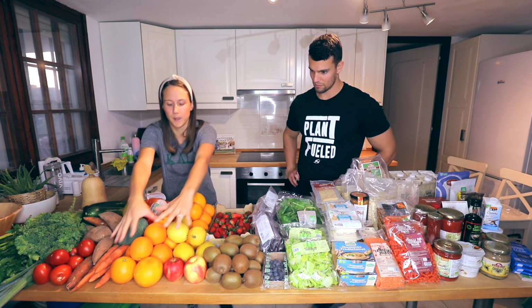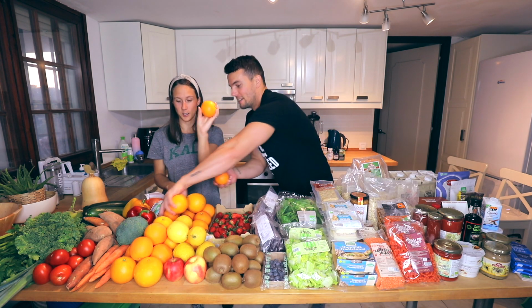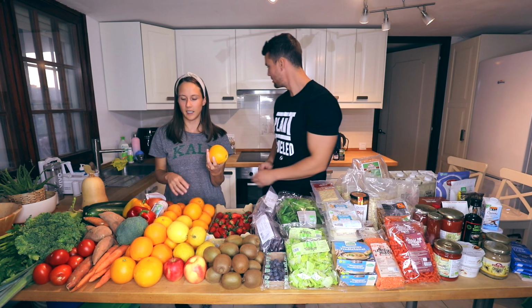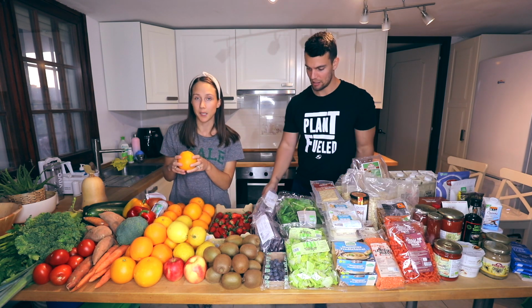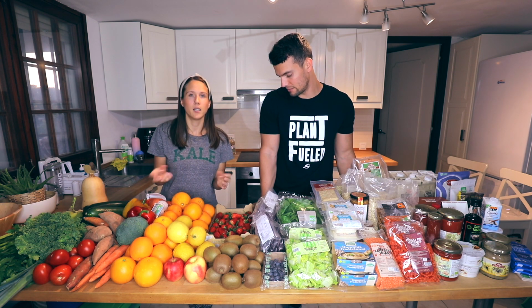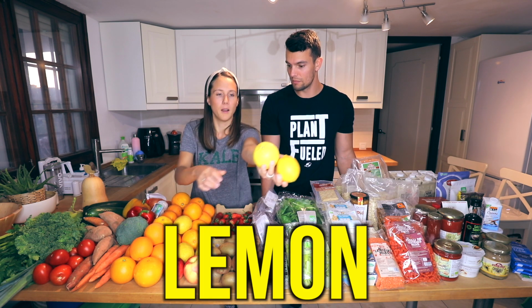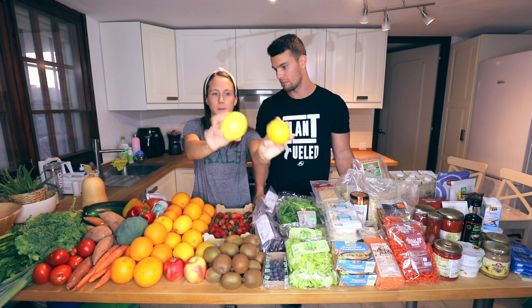And then we got a bunch of oranges. Yeah, we do. So many of them, wow. Yeah, loads of oranges. Probably gonna just slice those up and eat them, maybe add them to salads. Maybe juice them as well. We'll see how long they last. If they start to get bad, I'll make a huge glass of orange juice or something. And then we also got some lemons. Very good source of vitamin C as well.